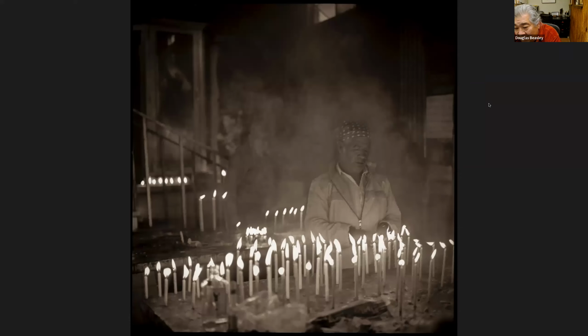Now we're in Guatemala. I teach workshops in Guatemala. I've been there 20 times. It's one of my favorite places in the world. And spirituality is so alive there. It's one of the places that the Spaniards, when they conquered Central America, for some reason, the Mayans were able to keep their own culture and dress and spirituality.